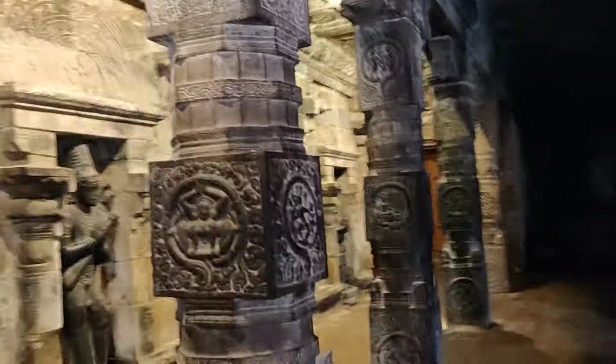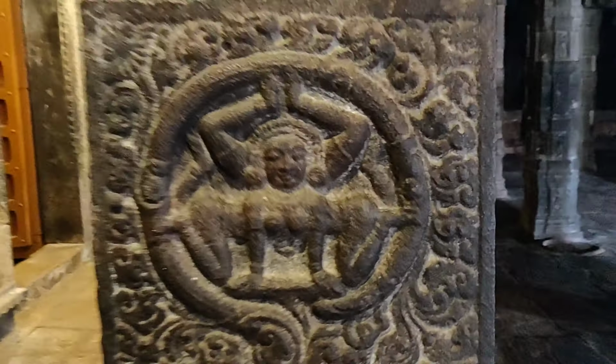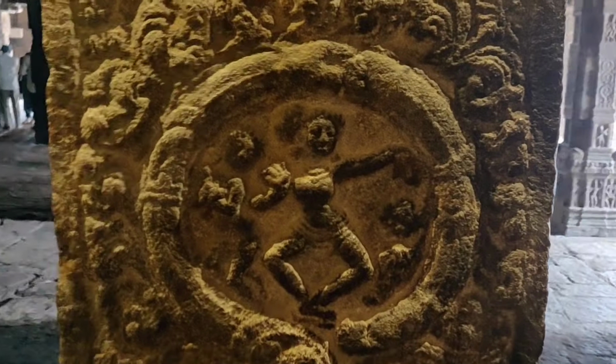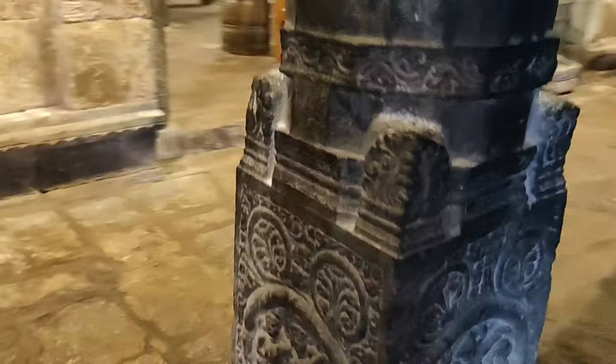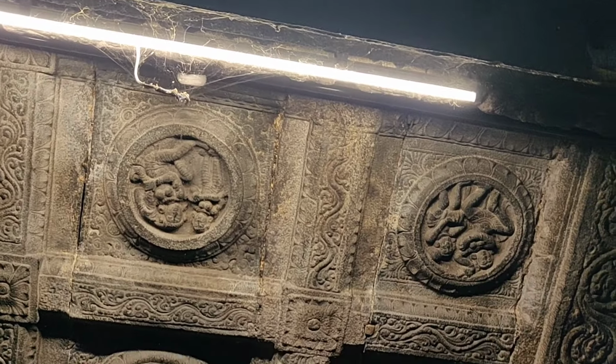Here in this temple all around you can see beautiful mini sculptures. Here on this pillar you can see an extraordinary figure sculpture which has different poses, and it's a unique art of that time. This type of extraordinary art is again coming back now in our time. This is the sculpture of Shiva and Parvati. On the ceiling also you can see beautiful small sculptures.